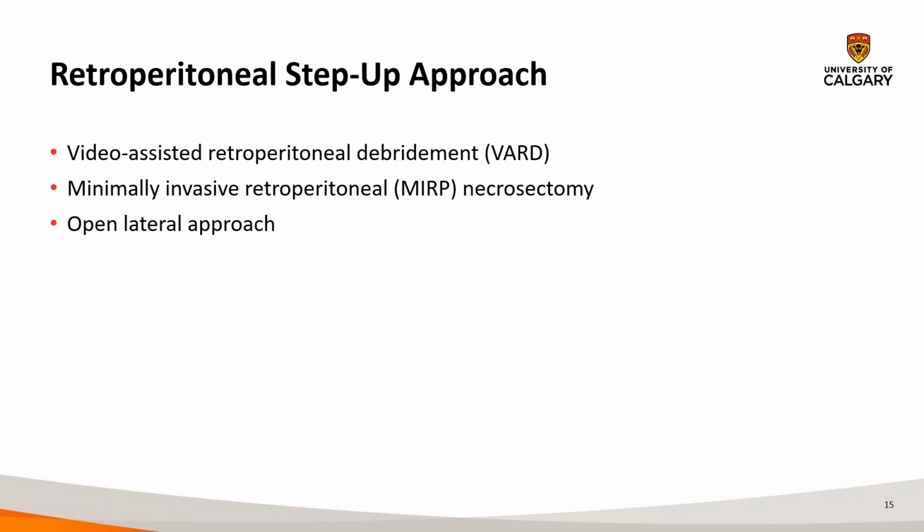So the retroperitoneal step-up approach consists of a couple of things. It could be a video-assisted retroperitoneal debridement, which is VARD. Its use is very popular by the Dutch group. Then there's minimally invasive retroperitoneal necrosectomy, also the sinus tract necrosectomy, which is mostly used in the UK, and the last option is an open lateral approach as well. Obviously, the open lateral approach is associated with more morbidity in terms of enteric fistulas, bleeding, or even colonic necrosis.